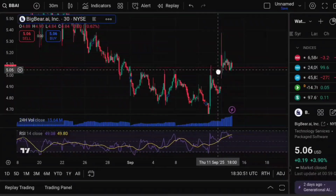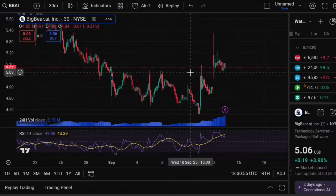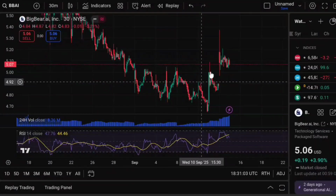We need to see this hold, in my opinion, until the next week. I think this is going to be a very key level to watch out for. Holding above $5 is going to be very, very important. If we don't do that, we could be looking for a drop, which could take us down to maybe the 490s, again, something like that.